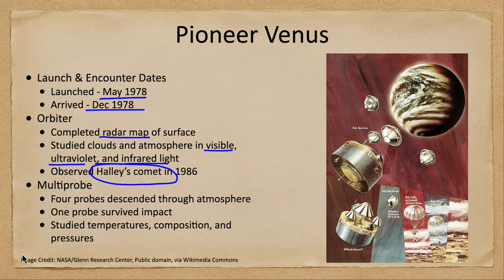Now, the other portion of this was what was called the multi-probe. In fact, it was 4 probes, 1 main and then 3 smaller probes that descended through the atmosphere, giving us direct studies of the atmosphere. So 4 probes, as pictured in the artist's conception here.